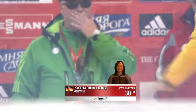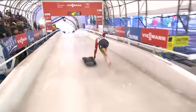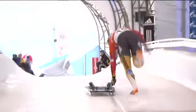The third of the 3 Germans, Katharina Heinz. 26-year-old from Siegen.